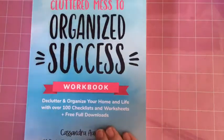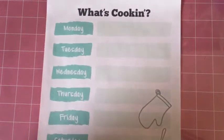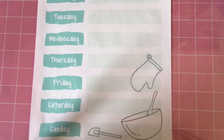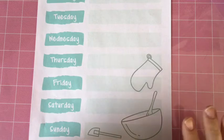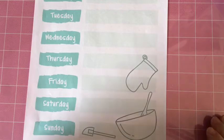But yes, I printed out a couple sheets from this that I'm going to be using. And it is the What's Cookin' sheet. I printed this out for this week, which I already ate breakfast and lunch, but mainly I want to plan dinner because usually I just make whatever for lunch. I have a smoothie and a salad or whatever, but this is for dinner planning, and I like it. It's cute, and I'm gonna use this week for my meal planning.